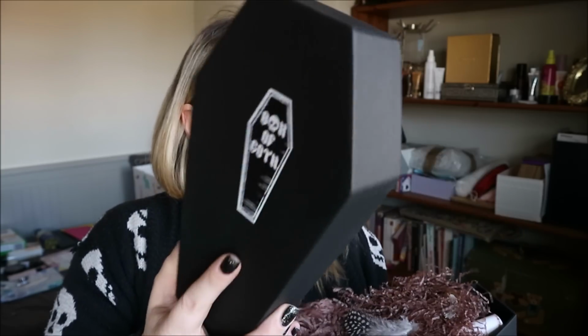I'm even wearing my skull top just to kind of match. I'm not really matching, I just wear my skull top a lot.